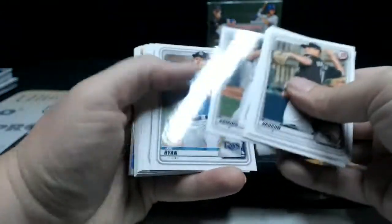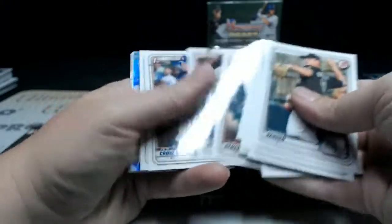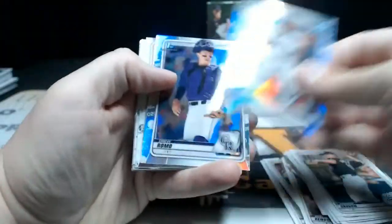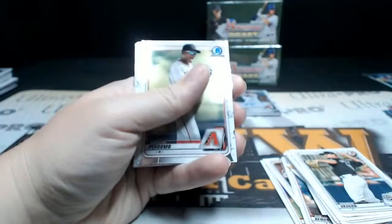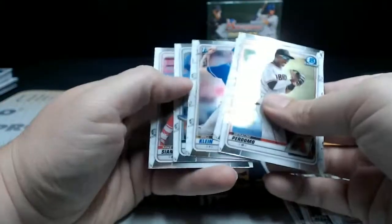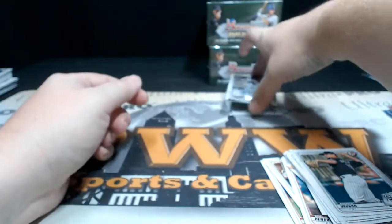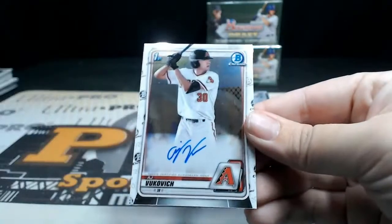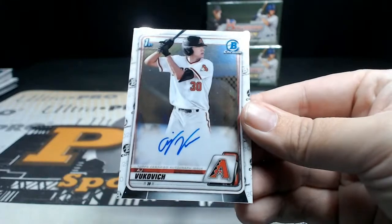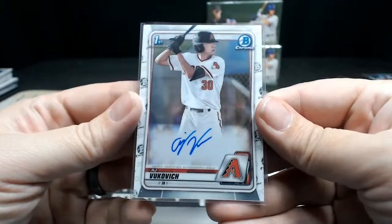Hey, you got it. Christian Robinson, Drew Romo are your refractors. Then Perdomo, Allen, Klein, Kirby, and Ciani are chromes. Oh, we got a little auto right here on top. It is AJ Vukovic for the D-backs. A little first Bowman auto. Congrats to Arizona.